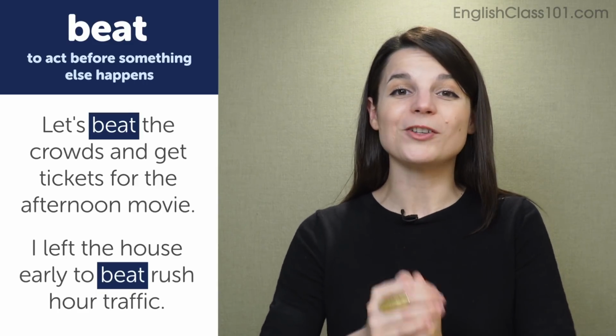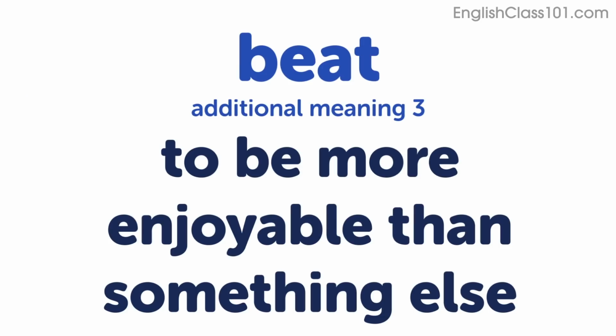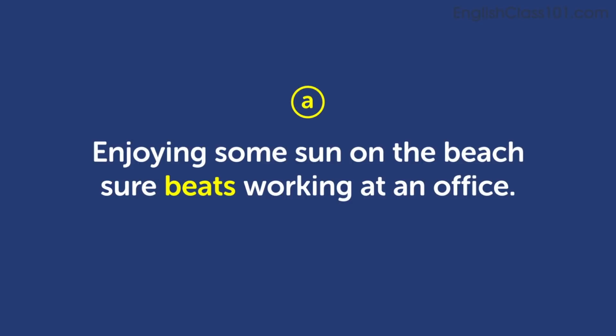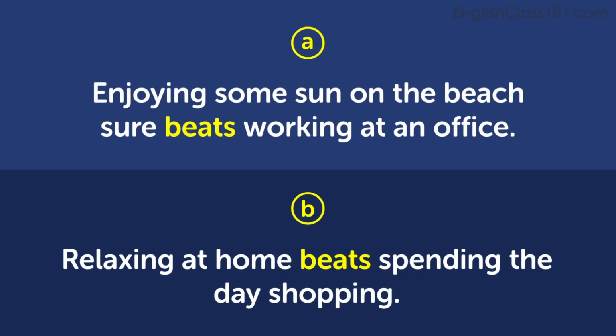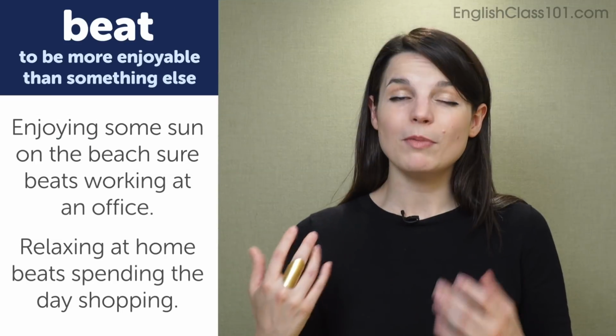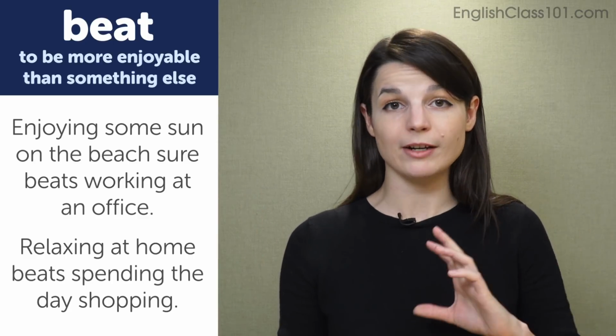Okay, let's go on to the third meaning for this verb. The third meaning for this verb is to be more enjoyable than something else, to be more enjoyable than something else. Examples. Enjoying some sun on the beach sure beats working in an office. Relaxing at home beats spending the day shopping. So both of these example sentences present two ideas, one of which is better than the other.